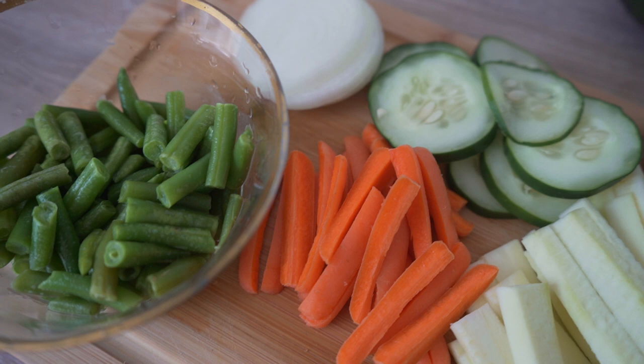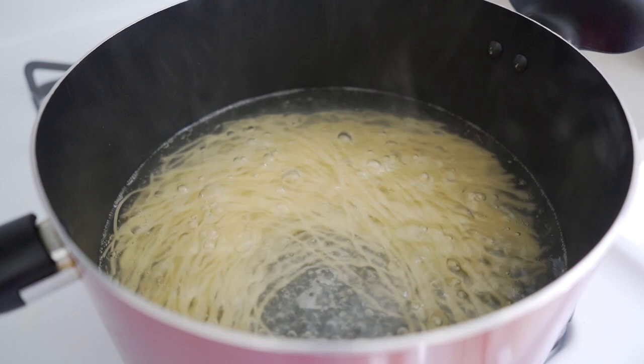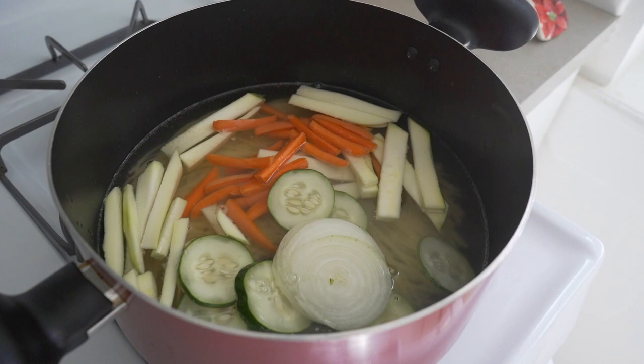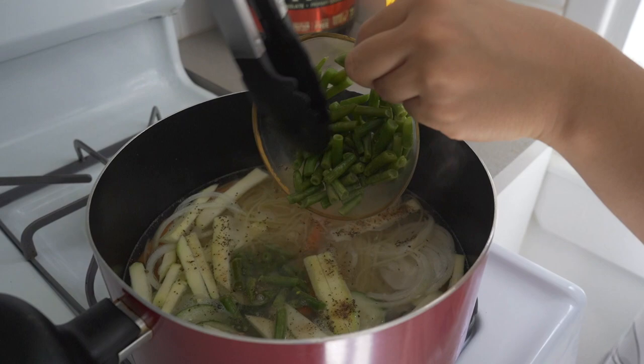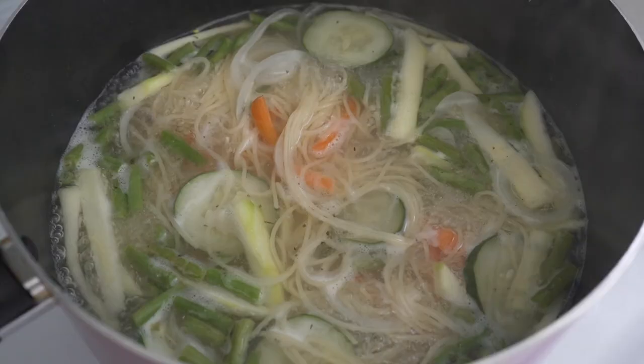So I did the soup, and I love zucchini and I love cucumber, so I just gathered all of these items together and then actually put some spices this time, ones that I can use because they don't have salt, like onion powder and garlic powder, black pepper, and mixed it all in and let it boil. It just looks so peaceful, even looking at it as I'm doing this voiceover.